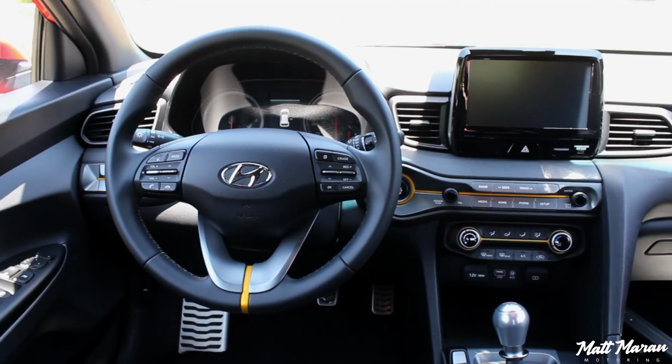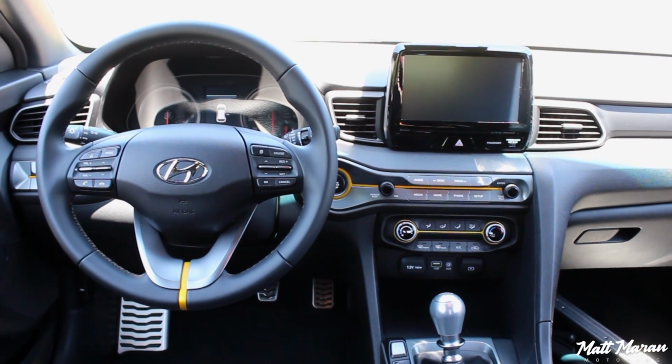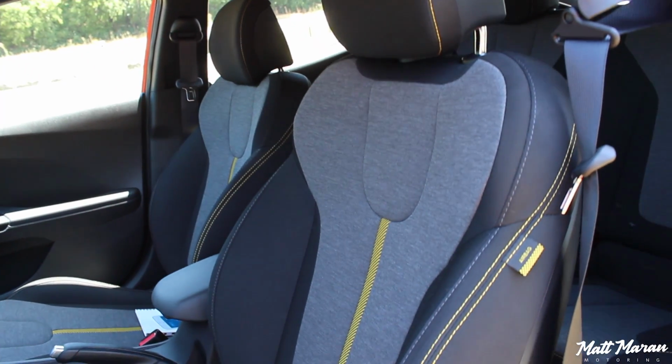As for the interior of the 2019 Veloster Turbo, well, it's a pretty cool place to be. I apologize first for the air conditioning being on a little bit high. It's 92 degrees currently, so there's no way I can do this interior talking part without baking unless I have this AC cranked up.